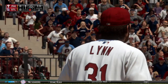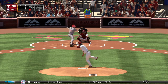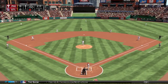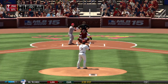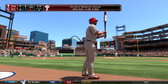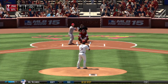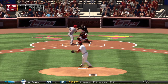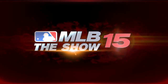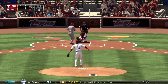One ball and no strikes. Outside, 2-0. Utley would like to get it going here to finish off the series. Three balls and no strikes. Jordan waits on deck. And it's 3-1. Utley draws a walk.